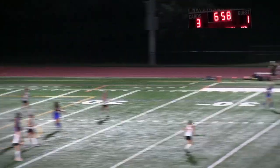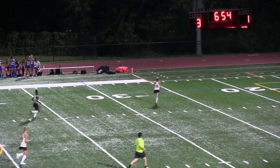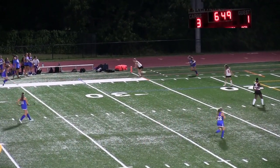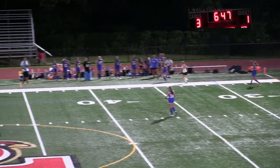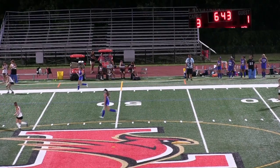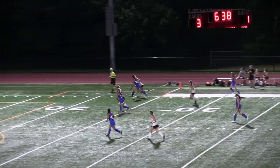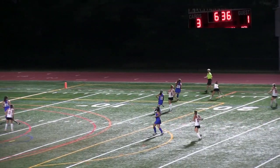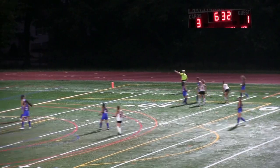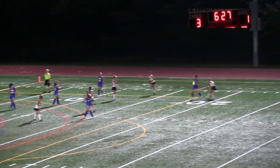Now Hightstown ball. Hightstown sends it way down to the far sideline. But Lawrence is there to stop it. And Lawrence now advancing it towards the Hightstown goal. That will give possession to Lawrence.